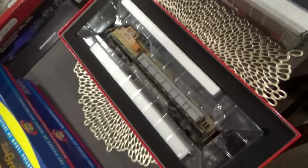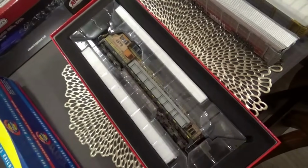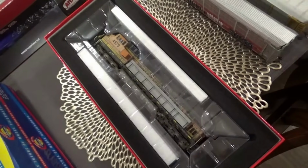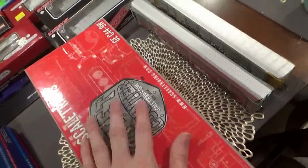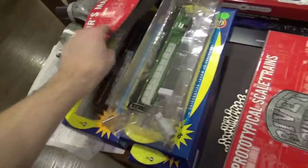Happy to find a -9, but I wish it wasn't weathered, because I was intending to get one of these and then weather it myself, but this is going to be a lot more work, I think. I don't know. I'll either sell it off, or at the worst comes to it, I guess I'll just repaint it. But like I said, we'll have to see how things go. It's going to go and sit in the basement for a while with all the other engines that I have accumulated, along with all of these others that I've bought.